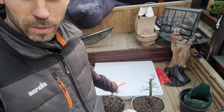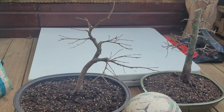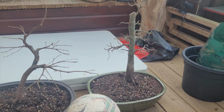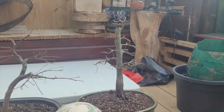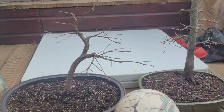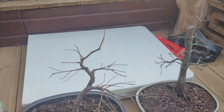I've just potted up a couple of the larger bonsais in their first training pots. Got a silver birch and a beech, all wired up. That one had wire on last year, so that one's all good. But as you can see, they're decent sized bonsais, them ones.